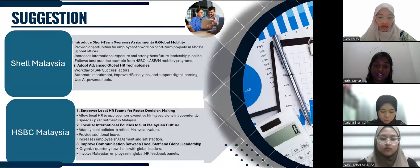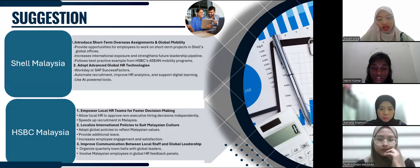My second suggestion is to localize international policies to suit Malaysian culture, which is to adapt global policies to reflect Malaysian values, for example hierarchy, respect, and family as well. So it helps to provide additional leave during Hari Raya, childcare, and elder care support. It mainly provides additional leave for the festival seasons, and also helps to increase employee engagement and satisfaction as well.